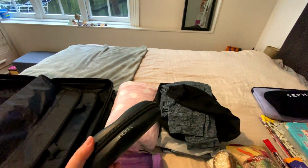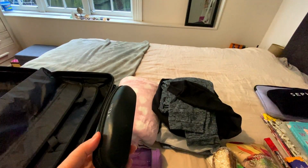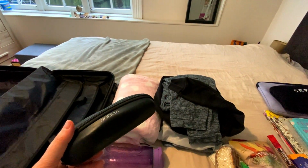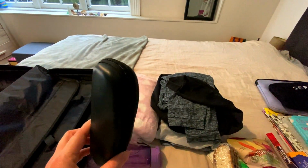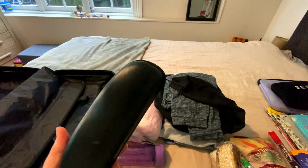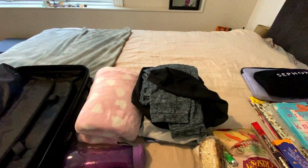Also, just a little thing, because I wear glasses and also contacts, I don't usually wear my contacts when I'm flying because my eyes really dry out. So this is just an empty case that if I want to have a sleep, I can basically put these away and not get them damaged.